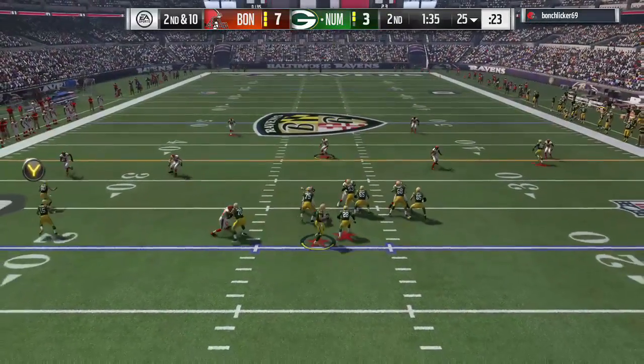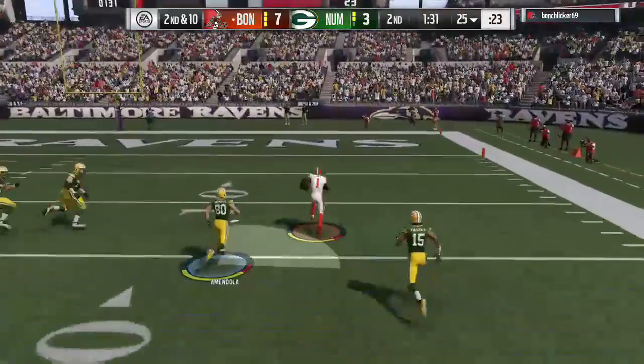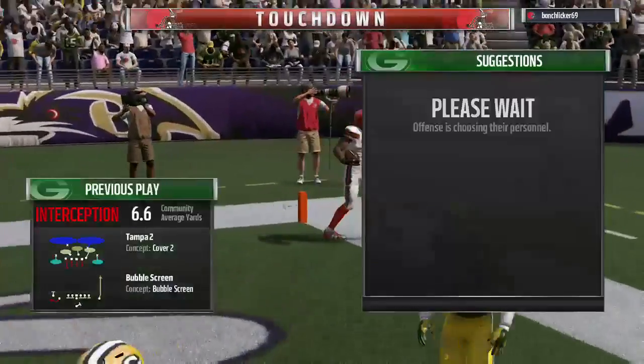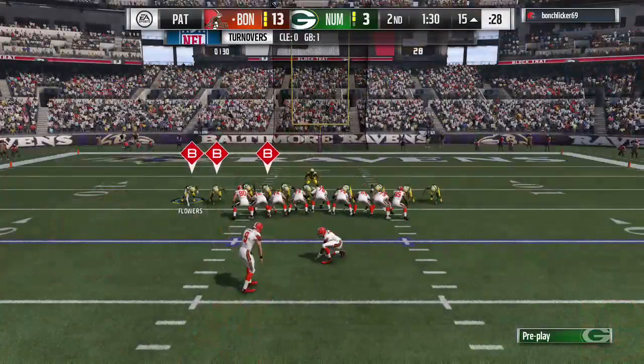A second down throw for Rivers. And he fires one that's intercepted. Picked off by the safety, Eric Reed. And he takes this one back into the end zone. And the Browns defense has a touchdown.